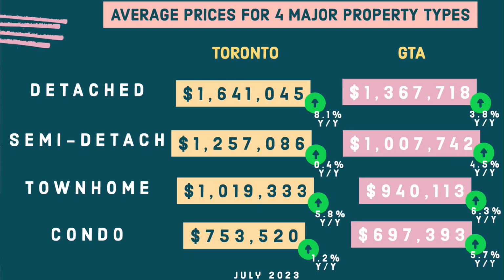It's time to take a look at average prices. Here they are on your screen. Now we're looking at the more important graphic, which shows you the year over year price increases or decreases. And believe it or not, year over year, every single property type in Toronto and in the GTA is up. Detached is up 8.1%, semi-detached is up very minor, townhomes are up 5.8%, and even condos are up. This is year over year. However, if you look at these numbers on a month over month basis, every single property type is down from June to July. The only exception is the GTA condominiums, which are actually up month over month.